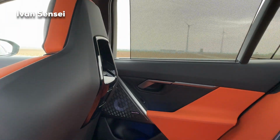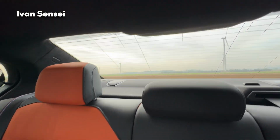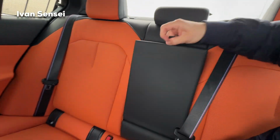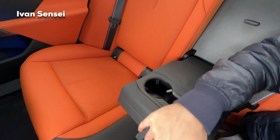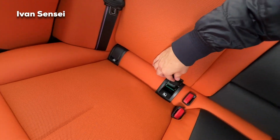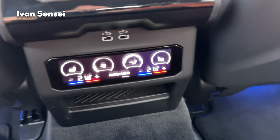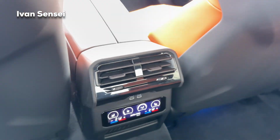Alright guys, so here in the back we have a sunshade. Check it out. You can put it like this, manual. The rear one is automatic. From the front, you can fold out the armrest, adjustable for the cup holders. Here is ISOFIX for child seat. Here we have the AC, 4-zone AC, also in the front and in the back.